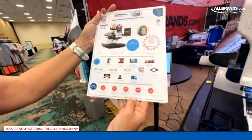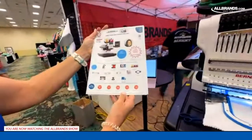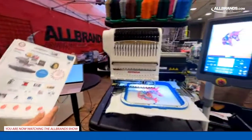Oh, this machine also does chenille, micro chenille. Yes, it does. Tell us a little bit about that.